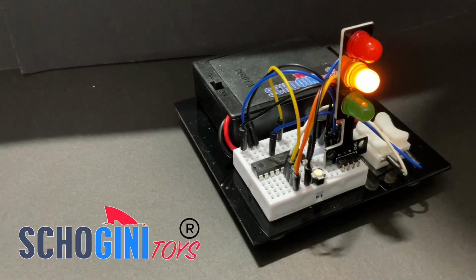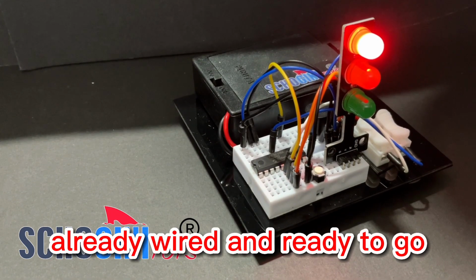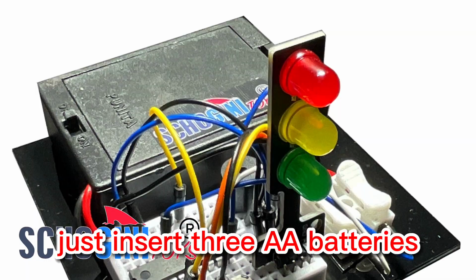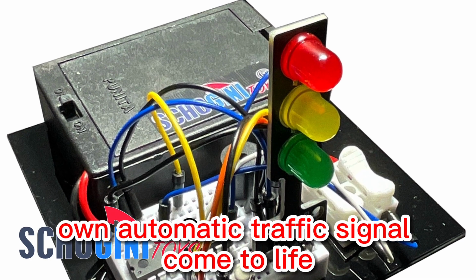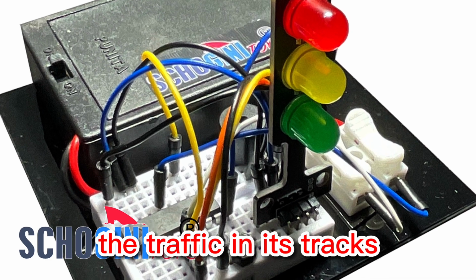Welcome to another thrilling real-world adventure from Schogini Toys, designed to spark your interest in electronics and coding. Inside this kit, you'll find everything you need, already wired and ready to go. Just insert 3 AA batteries, switch it on, and witness your very own automatic traffic signal come to life. Hit the pedestrian button to halt the traffic in its tracks.